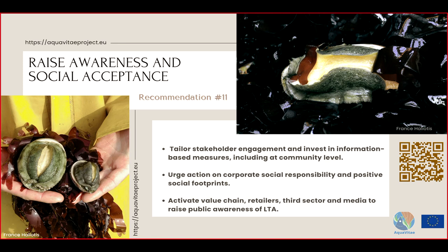And this needs to be done through very tailored stakeholder engagement. Different groups of stakeholders need different information. Investors need a certain type. Buyers need a different type. Retailers need another type. Communities want to know something else. So we need targeted measures in terms of informing those different stakeholders.